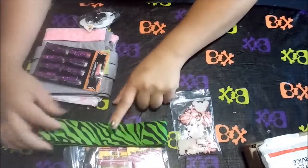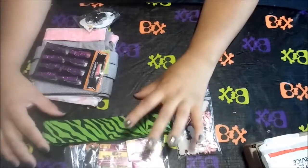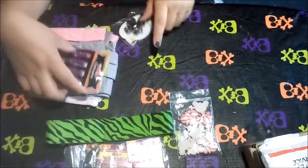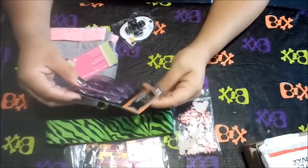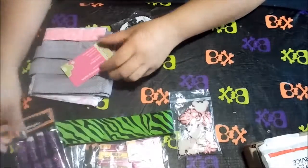This is a really good green and black pattern for Halloween. She also included these glitter clip pins, brown glitter, super cute.